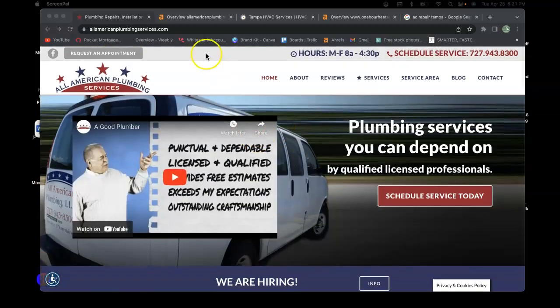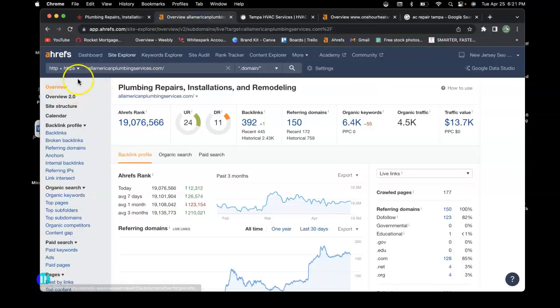Now I'm going to jump right into the next section, which is a tool called Ahrefs. This helps me understand how strong your website is and things like that. So jumping right in, this is your strength and authority score at 24, and this is your trustworthy score at 11. You do want these to be very close to each other, which is what we call the golden ratio. This is a semi good score. This one needs a little bit of work.